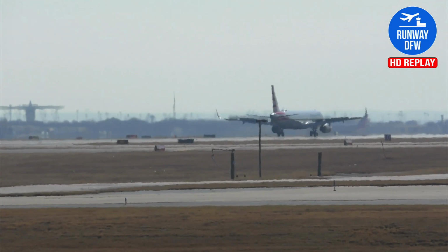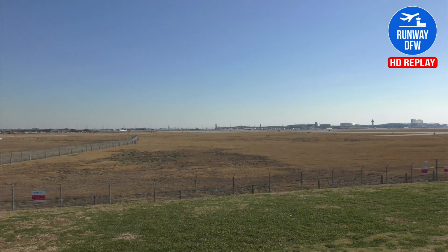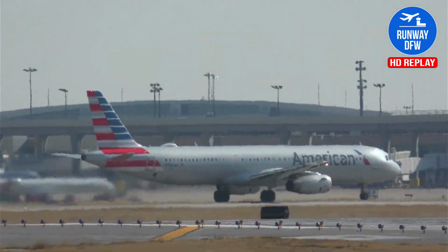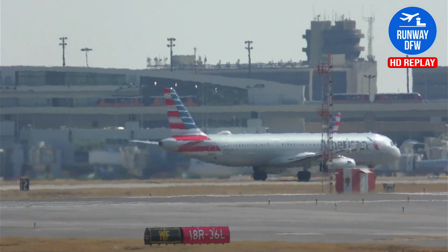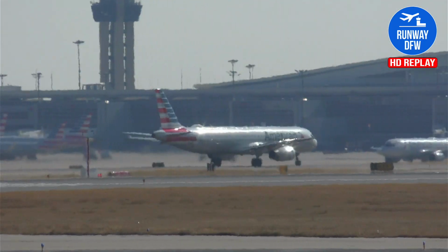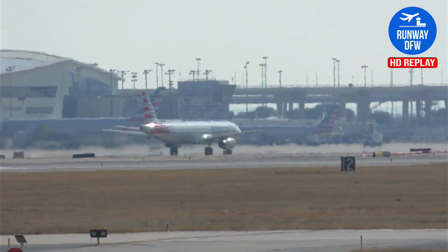Seems kind of like rush hour here at DFW Airport. But we're not complaining, because we've been here some days when there are periods of nothing happening. So if I don't have time to look over to my radar and see what's going on, I'll just take pictures of aircraft. That's what you came here to see anyway, right?